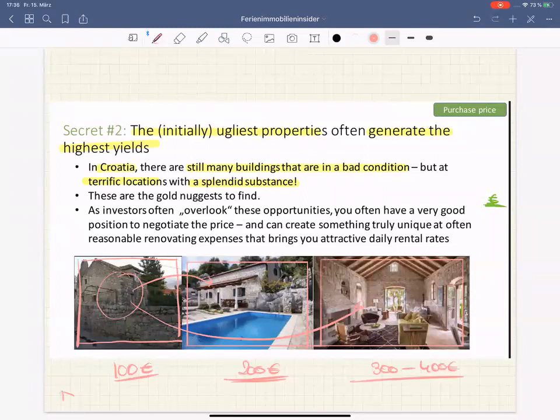And this maybe would be an investment of 200,000, with a bit of renovation and a pool 250,000, and plus some interior design, let's call it 300,000, but with a substantial increase in the yield. So that's what I'm saying. That's what we're saying, that it's these gold nuggets that you need to find.